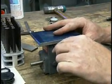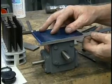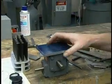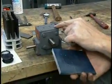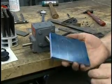Line up your part. And give it a swat. And that transfers quite accurately the location of those 4 blind holes onto your part.